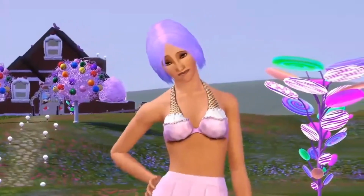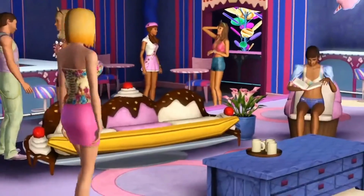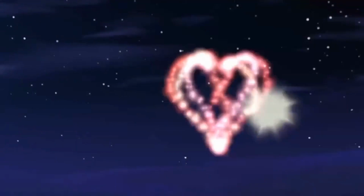Packed with more stuff than you have ever seen, your Sims will also enjoy 3 new spectacular venues, including a local hangout, a town park, and a neighborhood swimming pool, each decked out in delicious Katy Perry style.